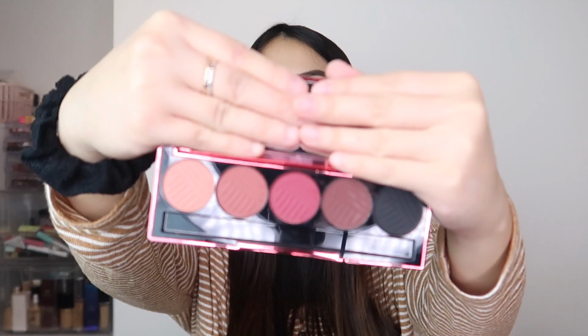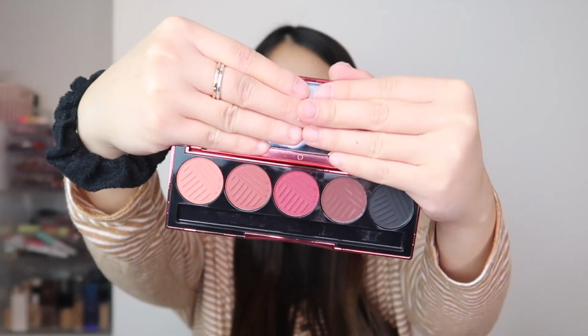Last thing I got is this palette from Dose of Colors, and I got the Blushing Berries. Right there, and it came with a brush inside, and this is what the palette looks like. So that's everything that I got in my subscription boxes for this month.